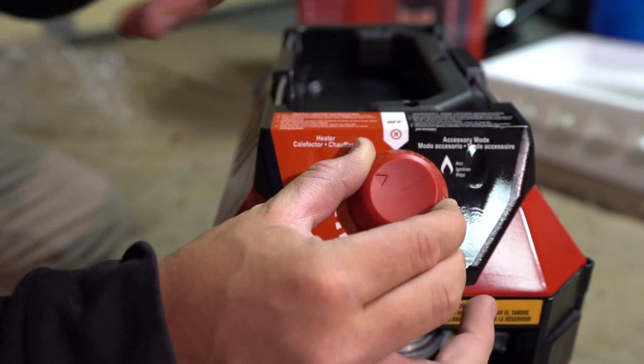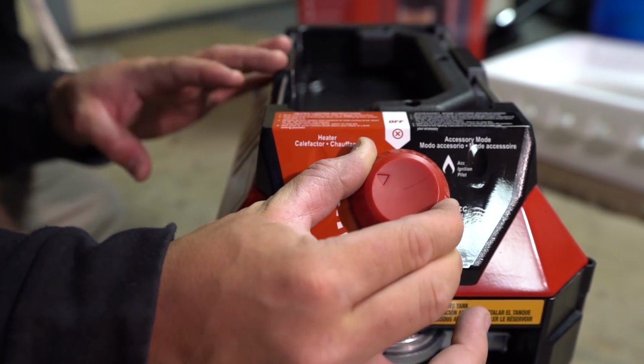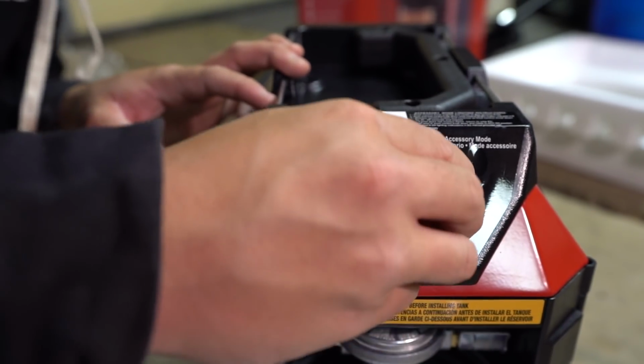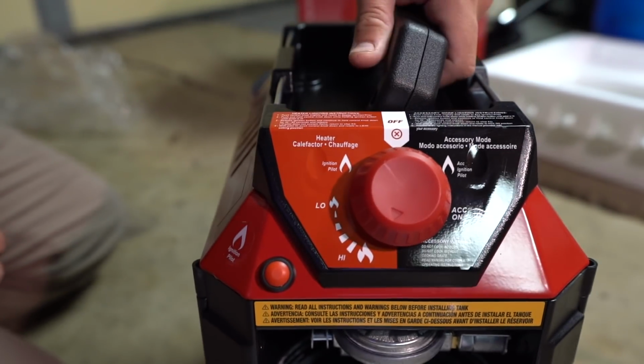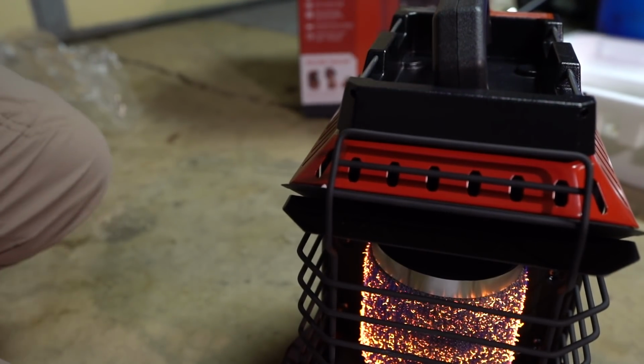Like the other Mr. Buddy heaters, I'm holding this down, letting some gas run through here to get that pilot light lit. Now I'm going to turn it over and crank the heat. I'm going to crank her up to high right away. I'll turn this over so you guys can see what's going on.